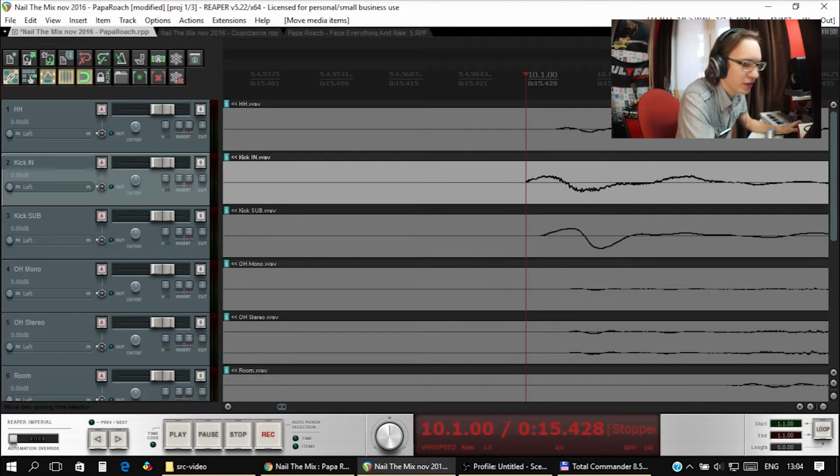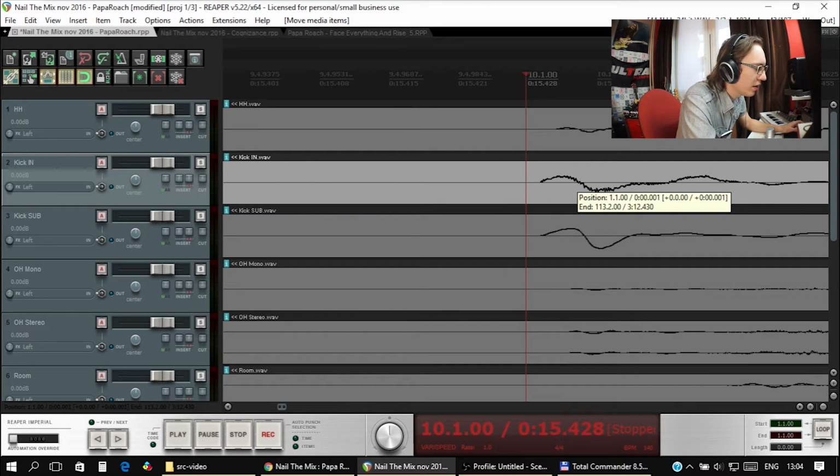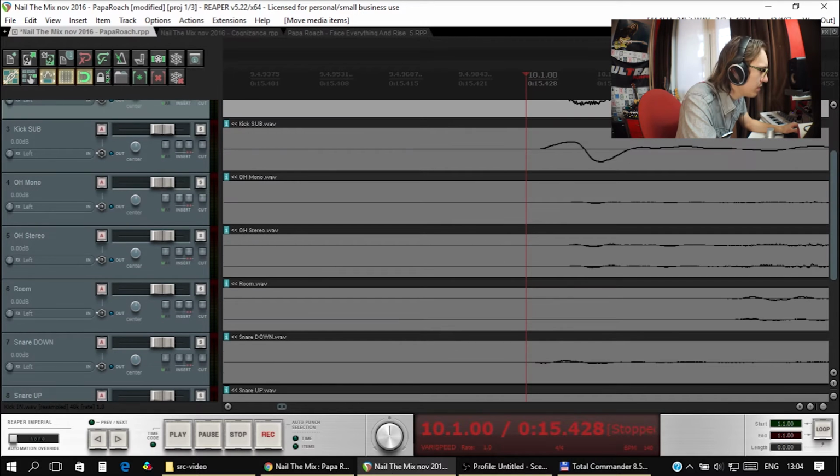So the thing is, they provide the files as they are, like raw files, so you do have to deal with the phase issues, or in this case, these little time delays between the two microphones. So that's pretty cool.